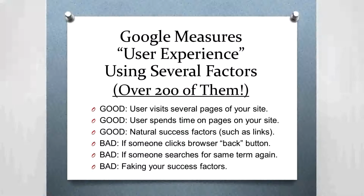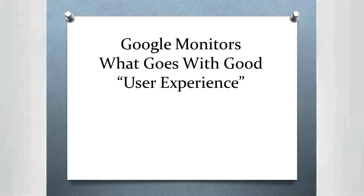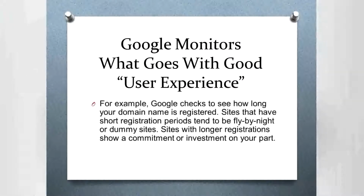Again, there are over 200 of these different factors that Google considers to be natural success characteristics. One example is that Google will check how long you have registered your domain name for. There are plenty of websites out there that are just link farms, sites that are kind of fly by night. They're dummy sites with no real content. If you had these fake link sites, why would you invest a bunch of money in having 10 years' worth of domain name?